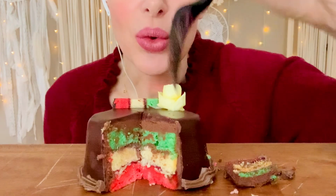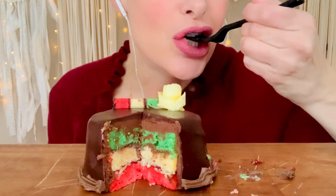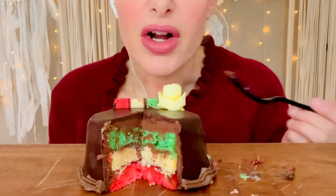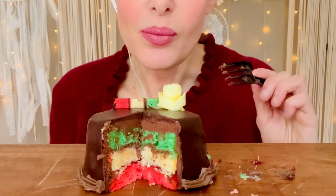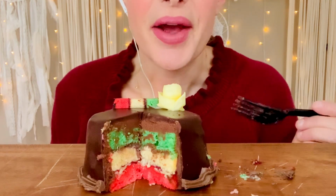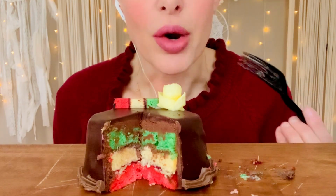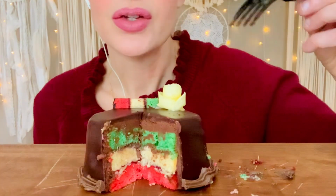I'm tempted to just like eat all the chocolate off the cake, but I'm not gonna do that. I'm gonna eat the whole thing. So good. I just got like a big piece of the chocolate ganache, which is under the outside chocolate icing, and it's so rich. It tastes like fudge, and it being in the refrigerator kind of makes it better because it makes it a little bit firmer, so it's got more texture when you bite into it. So good.